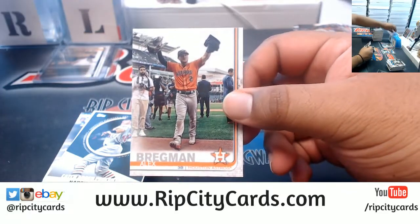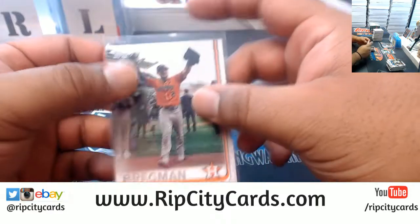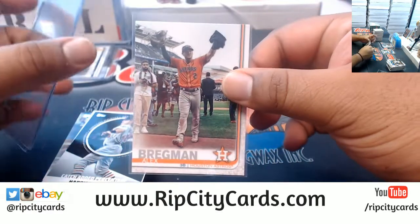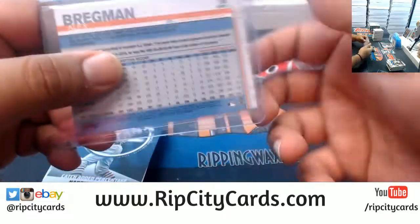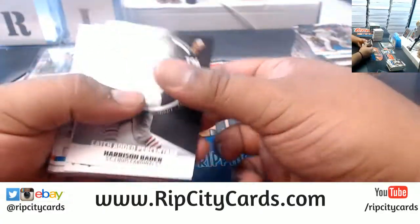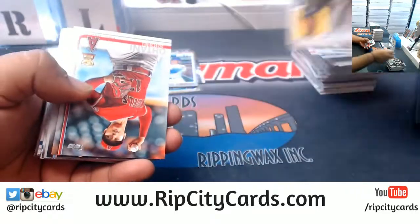Another short print. I'm pretty good at catching the short prints. Your boy got that eye. It's a gift. What can I say? Alex Bregman, Astros. That is a short print. Code 31 on the back there. So two short prints so far in this box.